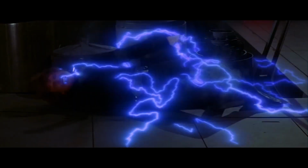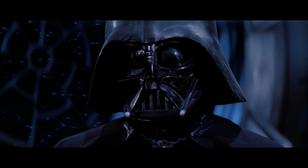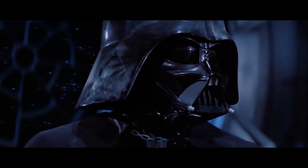When I was little, I wondered if the lightning just took that long to kill someone, or if he was purposefully drawing it out to torture Luke and relish in the kill. I was pretty sure he was just drawing it out and not putting his full blast behind it, but now we have confirmation of that.